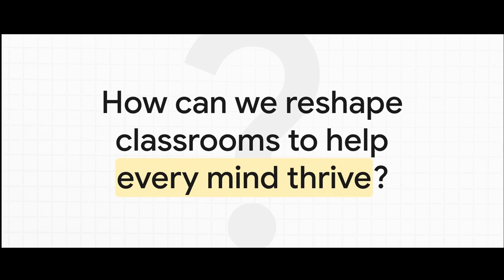And that idea, fostering an environment where every child can thrive, leaves us with a really big, and I think a really important, question to ponder. What if we just shifted our whole perspective? What if we saw learning differences not as problems that need to be fixed, but simply as a natural, normal part of human diversity? If we did that, how could we reshape our classrooms, our expectations, and our systems to help every single mind flourish?